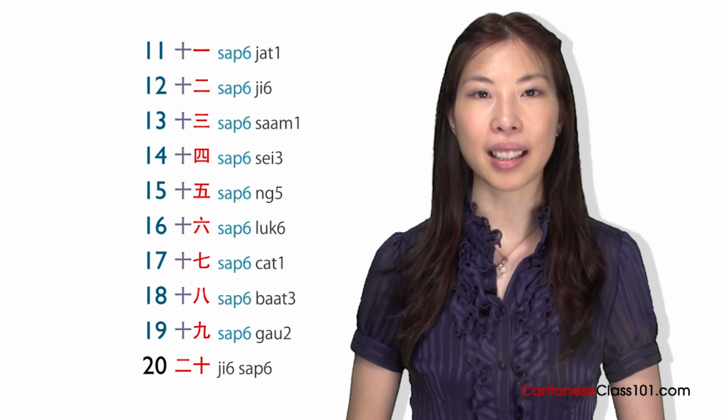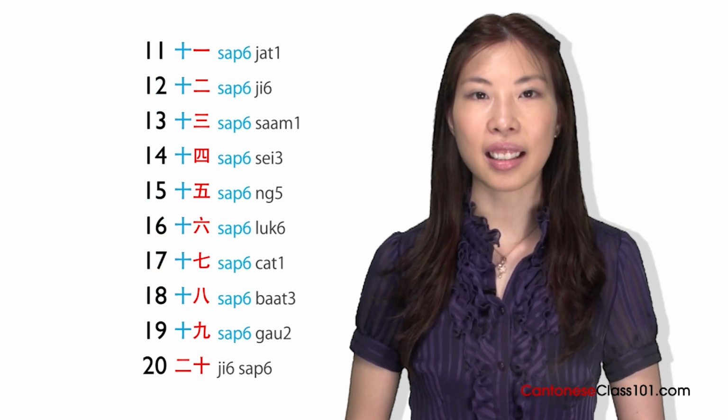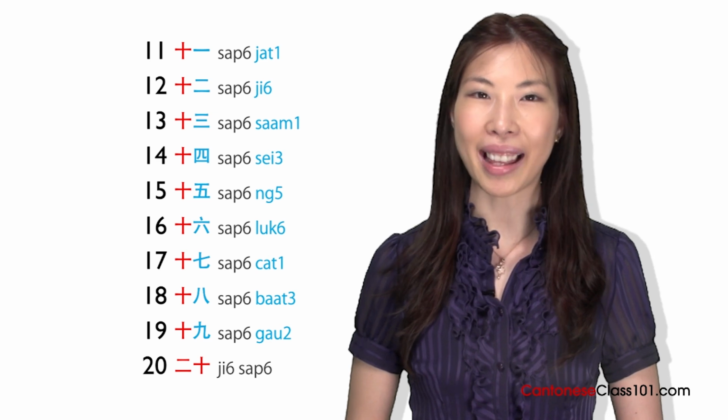These numbers are easy to remember. They always start with sub, or 10. Then just say the extra number after it. Simple math. Counting from 30 to 100 is super easy.